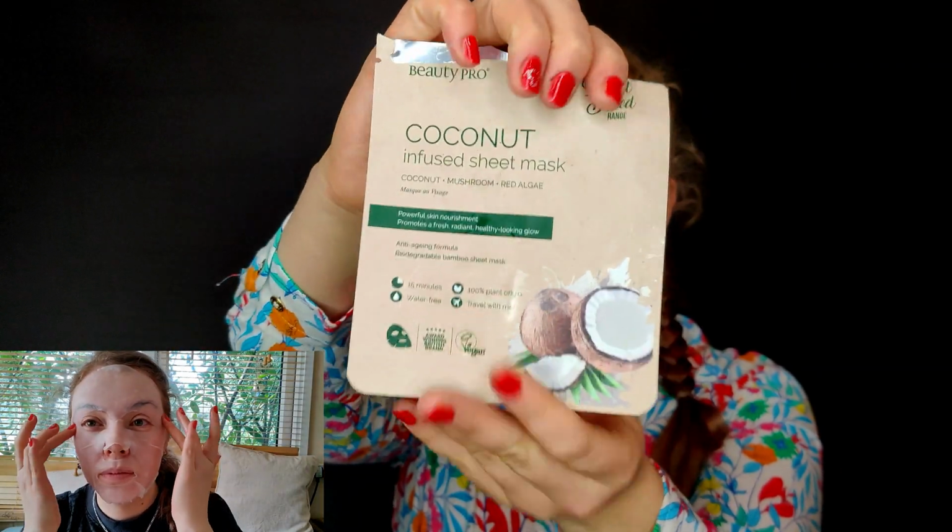So this one is by Beauty Pro. Sorry, I just used it. I realized that I had only one left. You have red algae, oyster mushroom, xanthan gum, coconut oil. You stay for 15 minutes and then remove it, and it's a British brand and it is vegan as well. I think it's quite great.